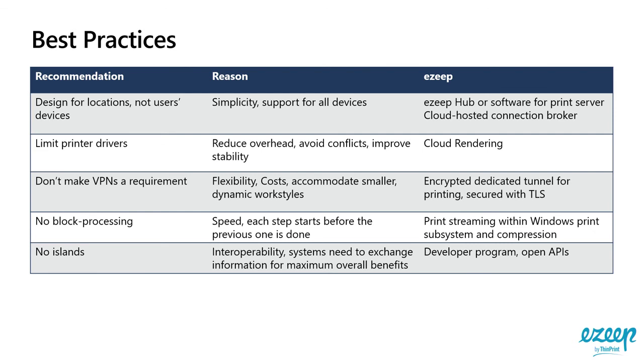Second part, limit printer drivers. I think that is obvious. You still need the driver somewhere, but you don't need it everywhere. So any kind of deployment or architecture that says, okay, let's just deploy all the drivers we've got to everybody, will likely not be a good idea. Really identify where the printing is happening and where you actually need that printer driver to be installed.